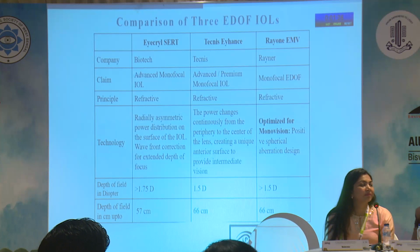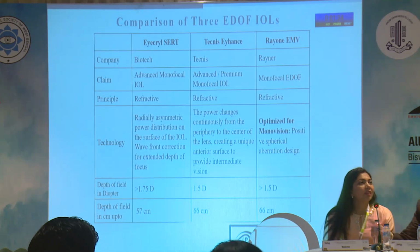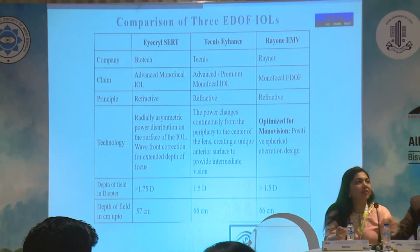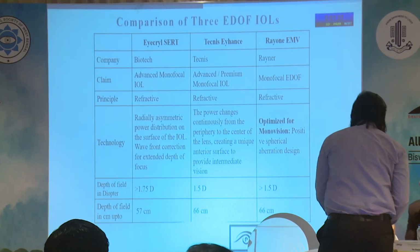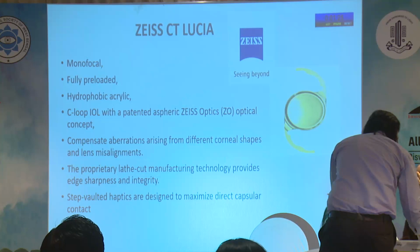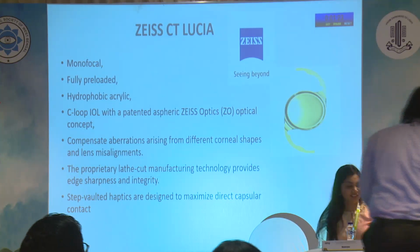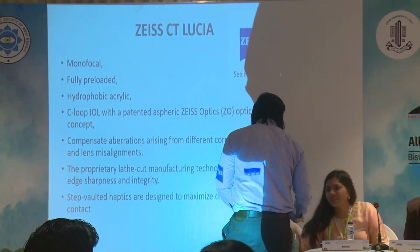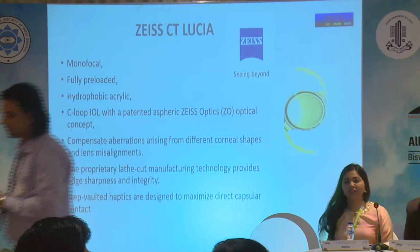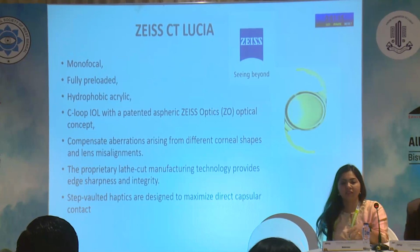Biotech uses wavefront technology. Rayner is using an aspherical design, decreasing spherical aberration, and they're giving a good intermediate at least up to 1.75 centimeters. Zeiss have come up with their monofocal Lucia, which is a fully preloaded, hydrophobic acrylic lens. They have a Zeiss optical concept which decreases aberrations.